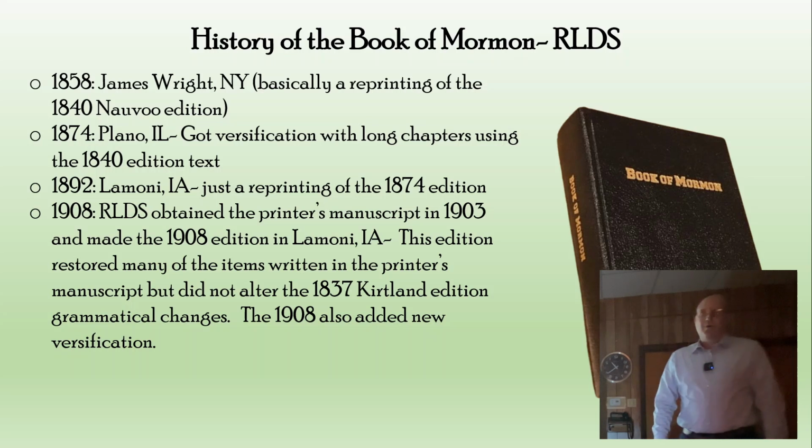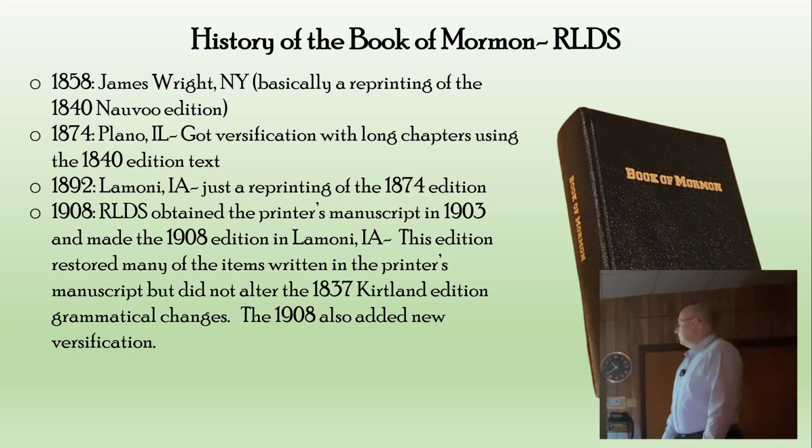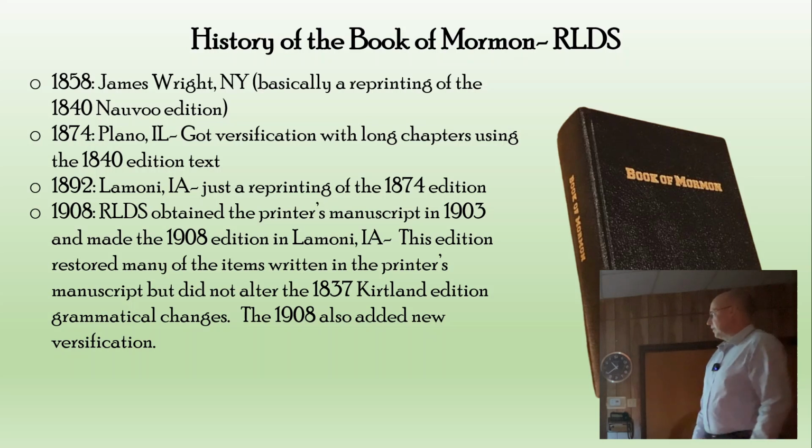What they didn't know was that there had been a lot of changes in the printer's manuscript from the original. That's why the 1908 is not, in my opinion, the best version of the Book of Mormon. I think you all already know that I like the RCE edition, and I'll show you why. Anyway, the 1908 edition was first printed in Lamoni, Iowa. It did restore many items that were missing, that they found in the printer's manuscript and didn't know were there.